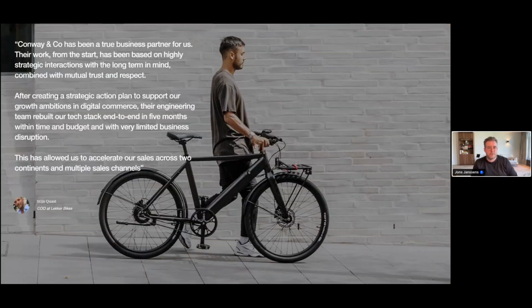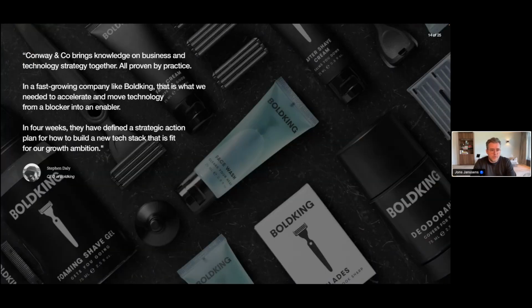Similar to Lekker Bikes, also an omnichannel brand. They sell e-bikes across multiple continents, so Europe and Australia. We've also helped them with their technology stack, and that has really accelerated their growth. Similar to Bolt King, a shaving brand, they were struggling with a technology stack that was a bit outdated, with a lot of custom things in there, and technology has really progressed, so we also help them to advise on how to build that technology stack.